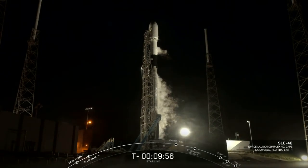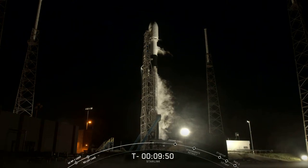It is Wednesday, June 3rd, and you are looking at a live view of Falcon 9 as it awaits its 9:25 p.m. Eastern Time launch from Cape Canaveral Space Launch Complex 40 in Florida. Hello from SpaceX headquarters in Hawthorne, California.